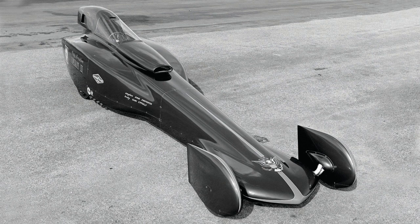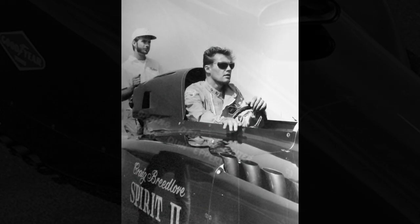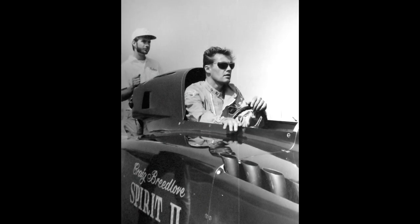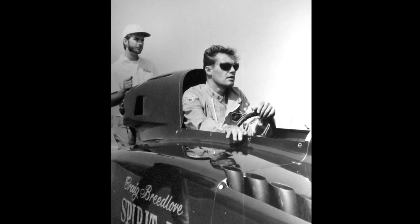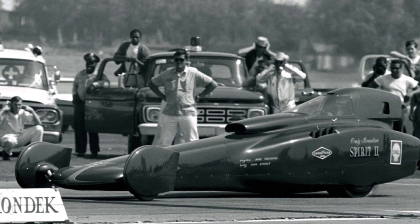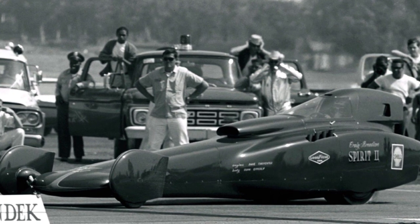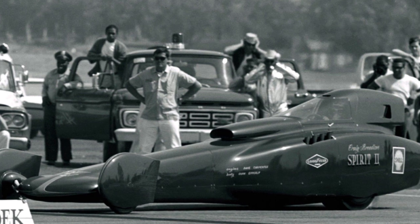Remember, this is 1964. It looks revolutionary, right? I mean, Craig had high hopes for this thing, but it turned out to be kind of a disappointment. It wasn't all that fast when he tried it out on the drag strips and started actually competing. A big problem it had was that it was using these brand new drag tires that Goodyear had developed.